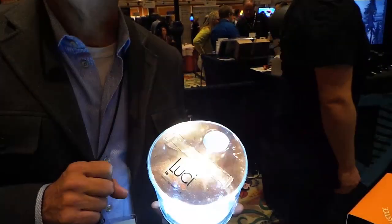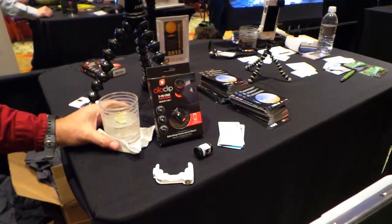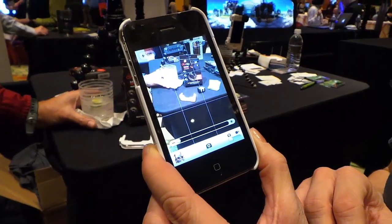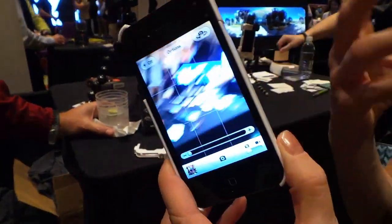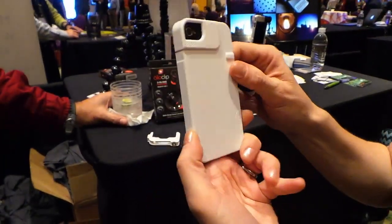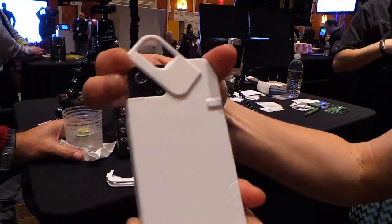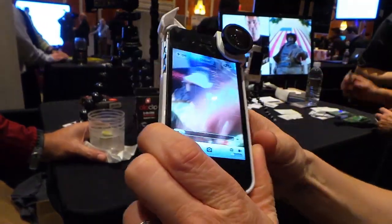Thank you. I'm here with my friends at Oloclip. You've probably seen me review their product on the ChrisVossShow.com a couple times. We did the 4S and the 5. So they got a new case, it looks like. It's a new photo case that lets you really add photo accessories to your iPhone. On the back, it's a simple looking case, but what you'll do is flip over this part and add the Oloclip onto it.